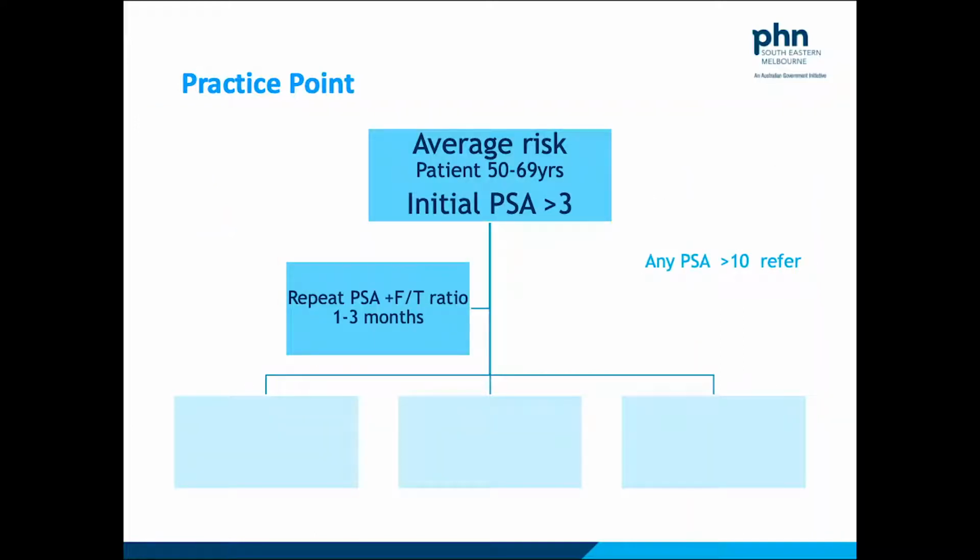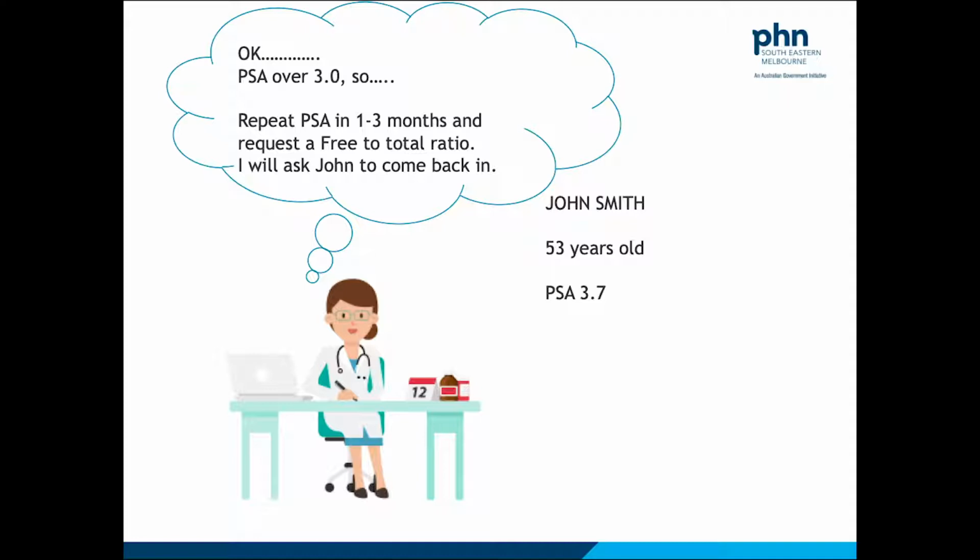So looking at a man of average risk with a PSA over 3, the guidelines recommend to repeat the PSA in 1 to 3 months' time and also request a free to total ratio. For a man who is in a high risk category, please refer to the guidelines. Okay, PSA over 3. So I'll repeat PSA in 1 to 3 months and request a free to total ratio. I'll ask John to come back in.